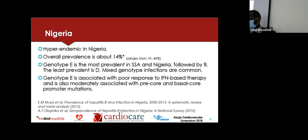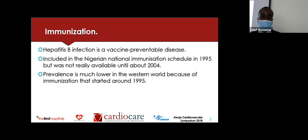And that's why most patients that are tried on interferon in this part of the world, the response is usually poor. Additionally, it's quite associated with pre-core and core promoter mutations. And that's why most patients we see will be E antigen negative, not because they cleared the infection, but because they didn't have the E antigen ab initio. I think I've talked about this, so I'll skip it.